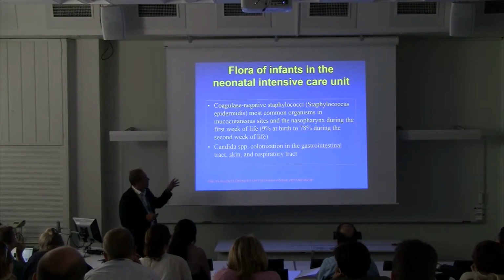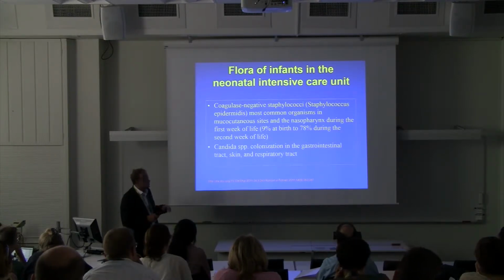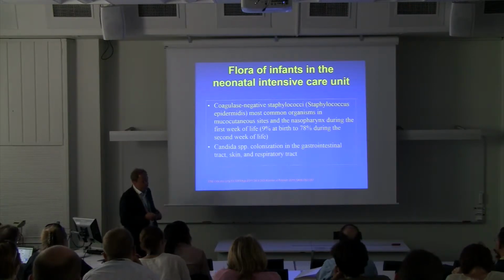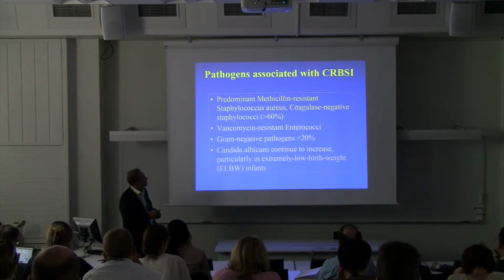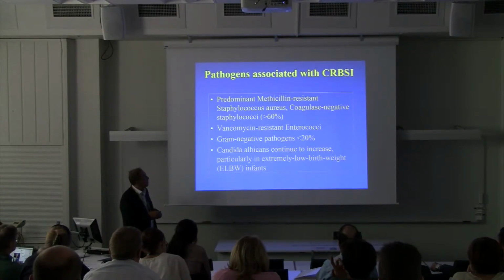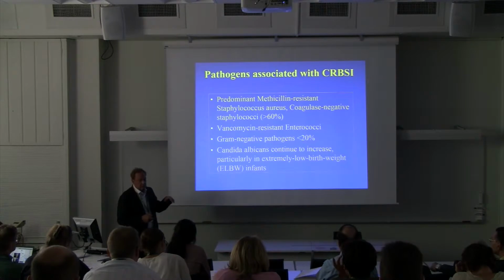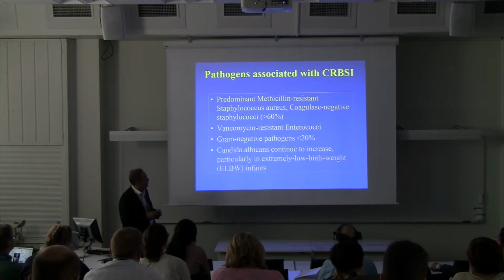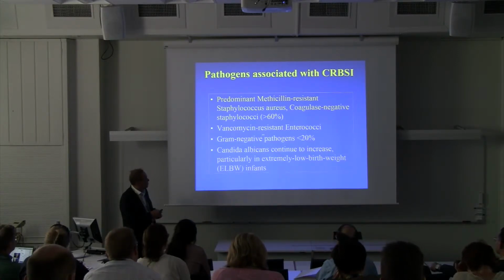The most important organisms colonizing the skin of babies in the first weeks are, of course, staphylococci, followed by Candida. And therefore, staphylococci are the predominant species of bloodstream infections associated with the use of catheters. And we find some Staphylococcus aureus, multi-resistant Staphylococcus aureus, which is not from the skin of the babies, but from the skin of the doctors or nurses. We find some gram-negative pathogens and a growing number of Candida albicans.